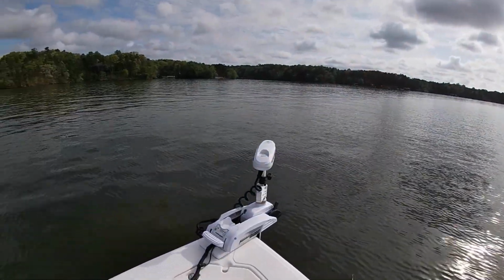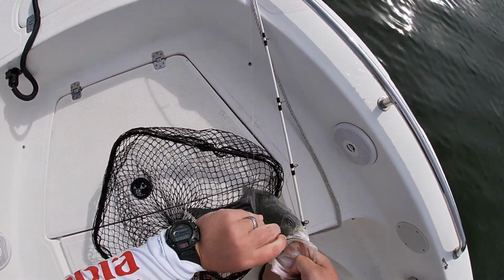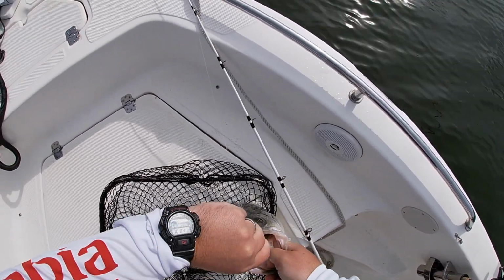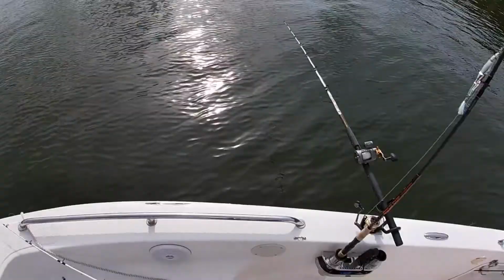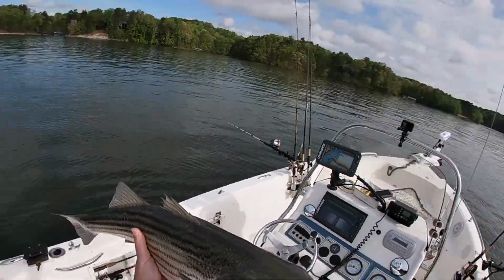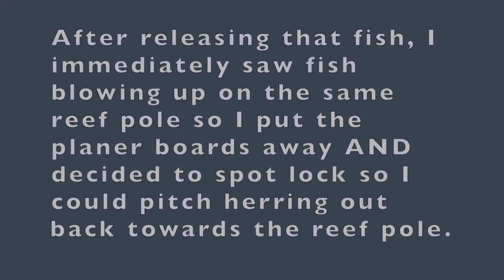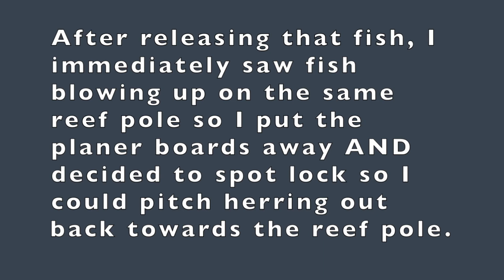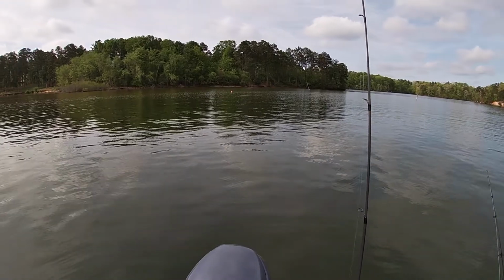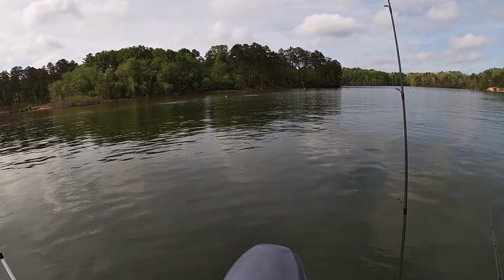Fish. Sure did pop it. Fish. Here we go, boys. First one of the day. Not bad. Look at that. Look at those fish.